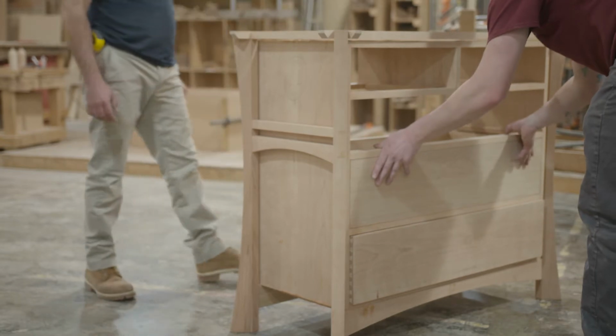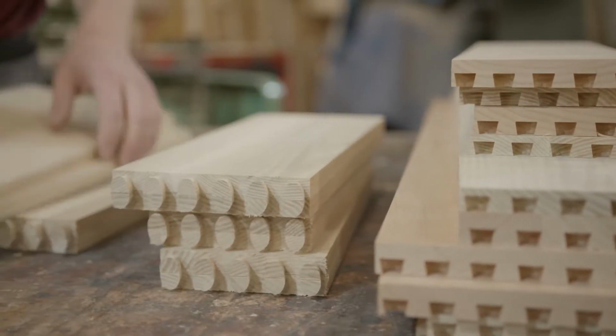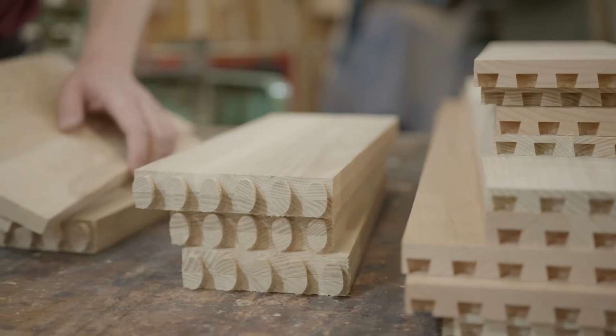We cater to our customers. You can pick which kind of wood, species of wood you do, handles that you're using. We use all traditional joinery, dovetails, lock miters, mortise and tenons, and we strictly stay with hardwoods.